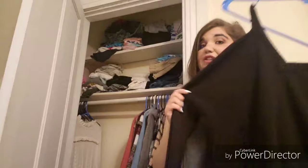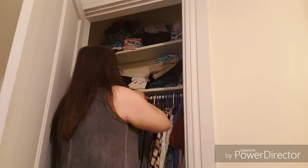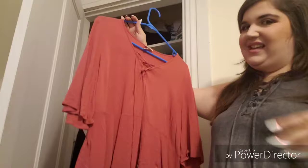Ugh. I have a brace on my knee right now and I keep sliding down. All right. So this top, it's from Mossimo. It's a double XL. I got it at Target. It doesn't fit right. It likes to ride up and show my belly, so I am actually going to get rid of that.